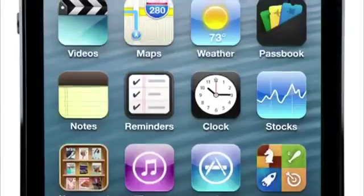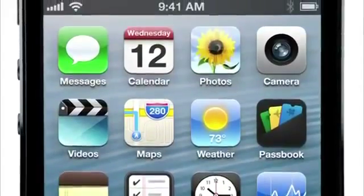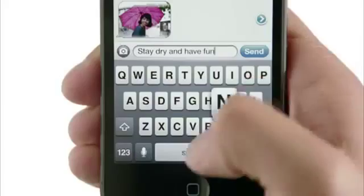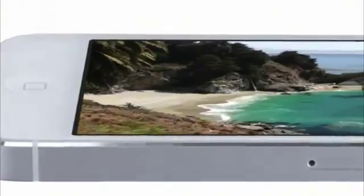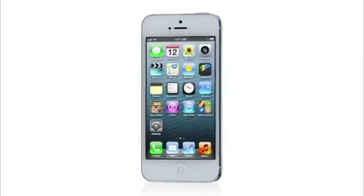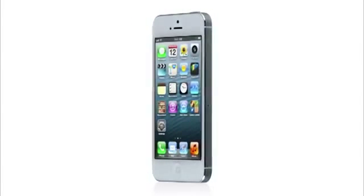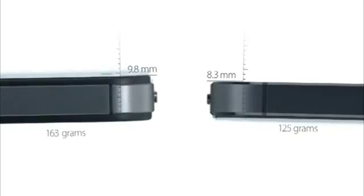It's been completely redesigned, and for the first time ever, we've increased the size of the display. By making the screen taller but not wider, you can see more of your content but still comfortably use it with one hand. And yet, even with the larger display, iPhone 5 is the thinnest, lightest iPhone we've ever built. To achieve a design this thin, we had to look at making many of the components inside the design smaller. It's actually 18% thinner and 20% lighter than the previous iPhone. It took an incredible cross-collaborative effort to do this.